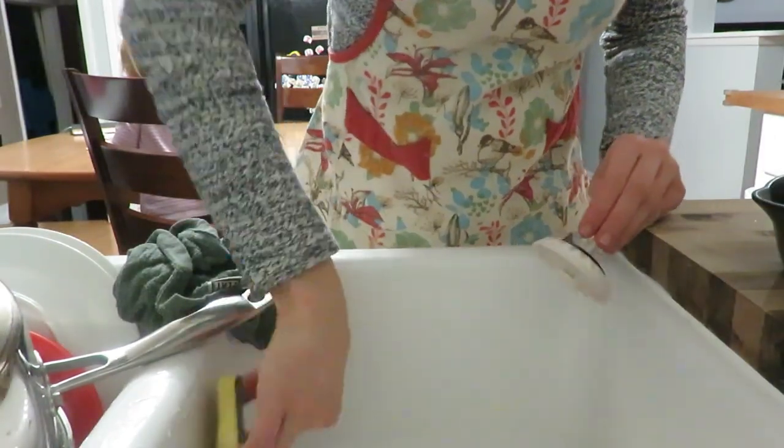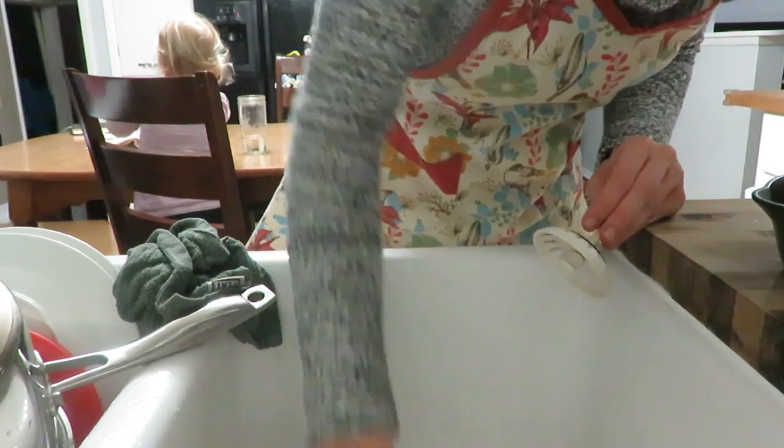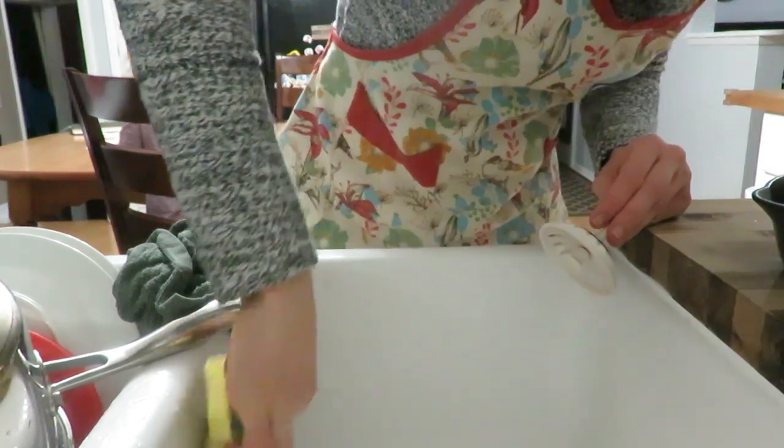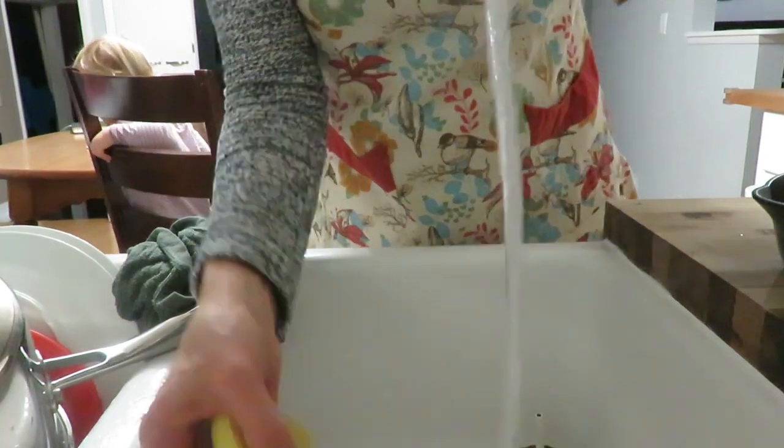Time to do some cleaning of the sink. I use Barkeeper's Friend on our sink and on our stove as well. Just a really easy way to get the sink more spotless and clean.